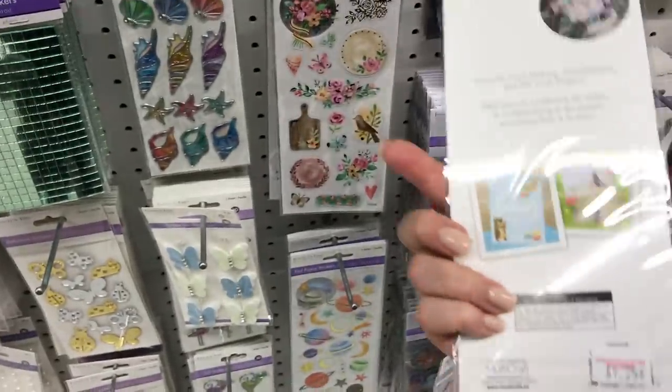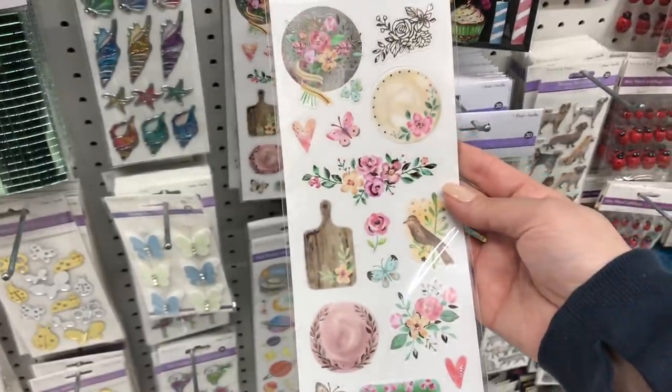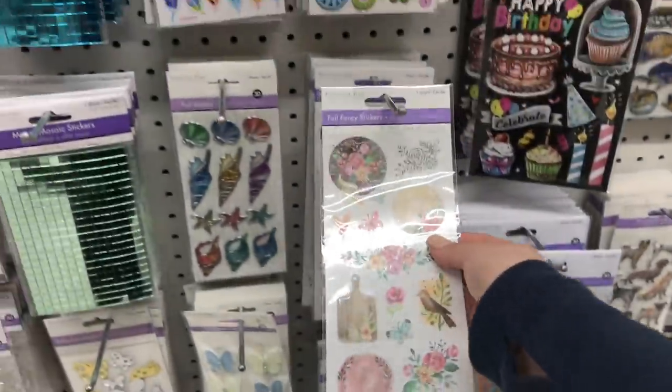These are really pretty. Do I need them? Do I get them? No, I'm gonna put them back.